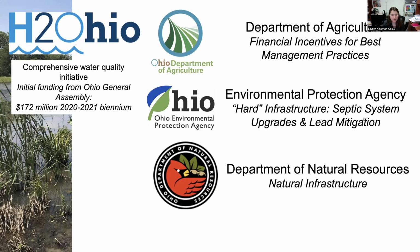$172 million was invested for this first round of funding. And these resources were distributed among the three agencies that you see here to try and address water quality problems in a suite of ways. So the Ohio Department of Agriculture is taking the lead on helping producers and others implement a range of best management practices in cultivated areas. The Ohio Environmental Protection Agency is investing in improving some of our hard infrastructure, like septic systems, and mitigating lead in our drinking water distribution systems.